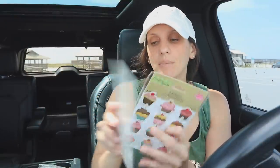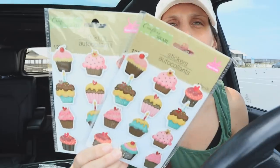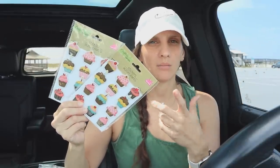I picked up some of these cupcake stickers. Now I got these because I've been writing out a list of junk journals that I want to create, and I want to do a sweets themed one, so I want to get more of those.